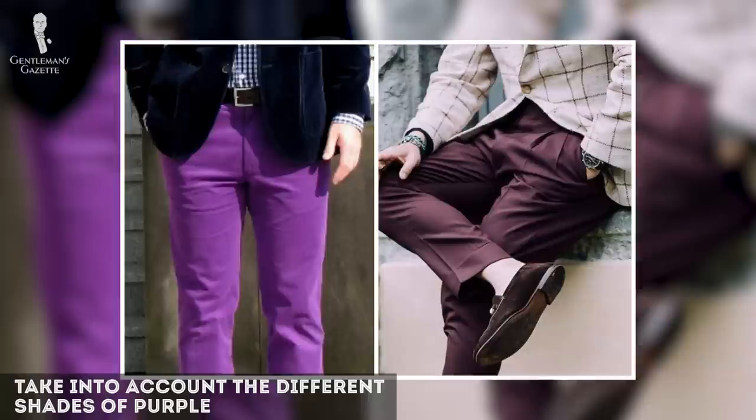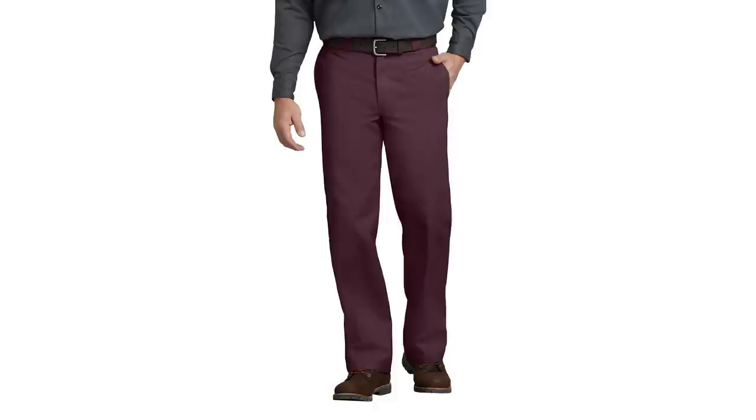However, if you do want to wear a pair of trousers that incorporate purple, we'd suggest wearing a purple that has more red in it. If you wear trousers in a shade like maroon, they can still pair easily with a slightly wider array of garments and will also be seen as less in your face, or indeed approaching the realm of something like go-to-hell pants, which you can find our article about here.